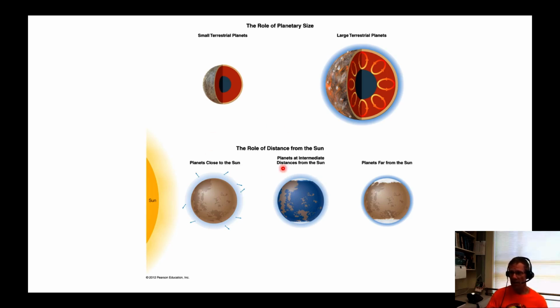Distance also matters. So planets that are closer to the sun are going to be warmer, and as the temperature goes up, particles that are bouncing around are going to move faster, and the faster they move, the more likely they're going to shoot off and be lost from the gravitational attraction of that planet.